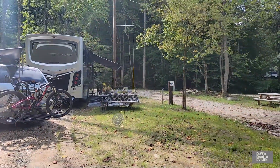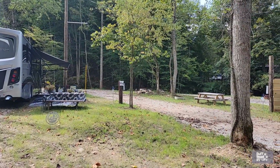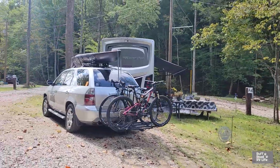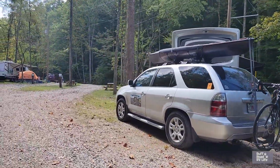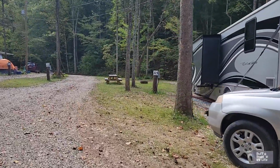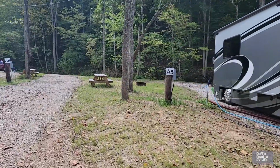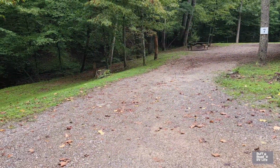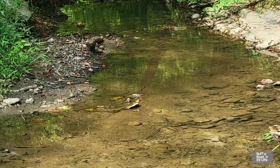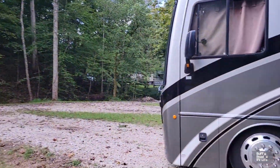So here we've noticed a 4 right there. It's a pull through. There's a 3 on the other side, but there's someone sitting out. And a 5 here and a 6. These seem to be like the ones that have the overnighters popping in. But site 7 we like. We really like that site. It overlooks the creek. I don't know if you can request sites, but we would request that site.